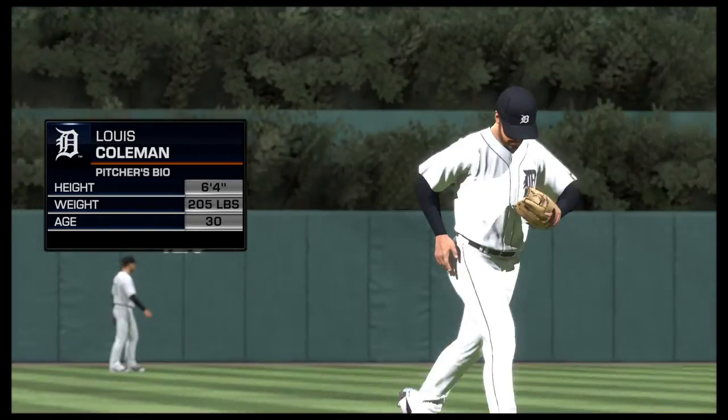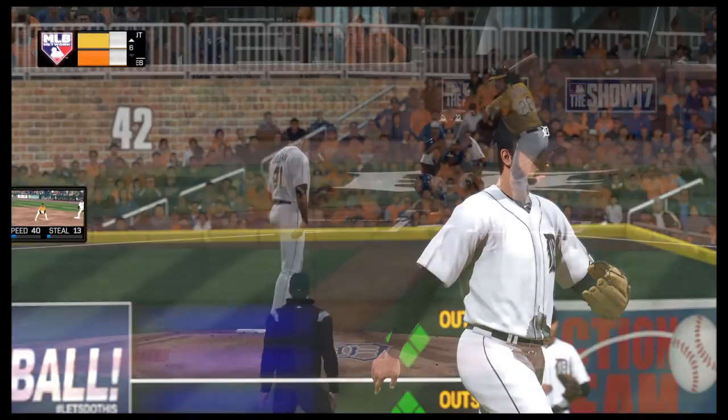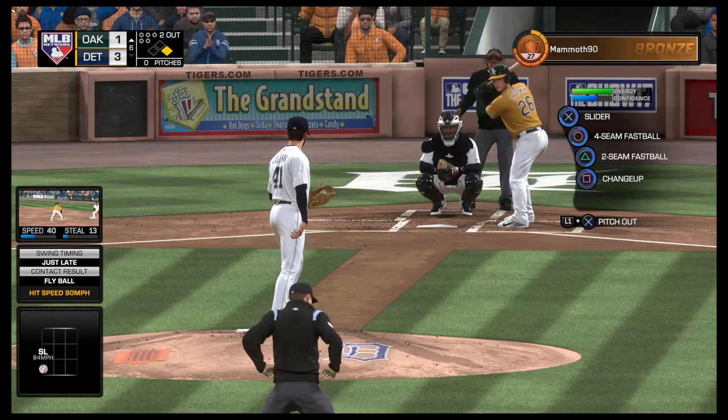Your attention, please. Now pitching for the Tigers, out from the bullpen, making his first appearance of this young season, number 41, Lewis Coleman.